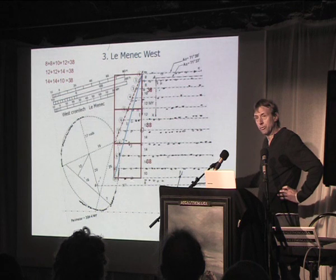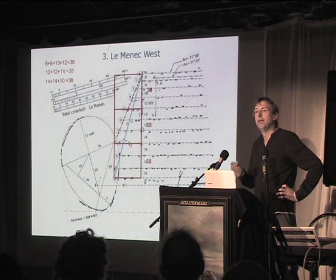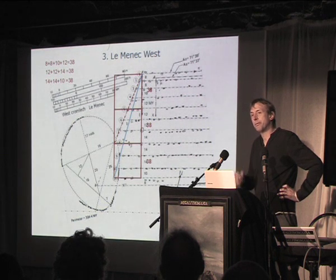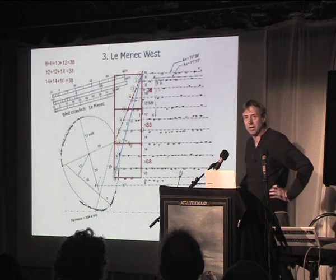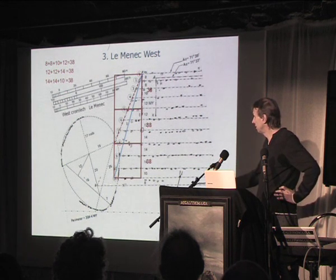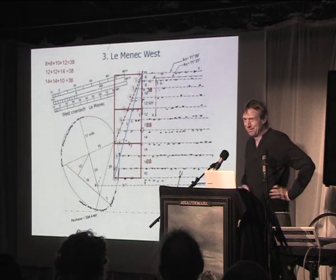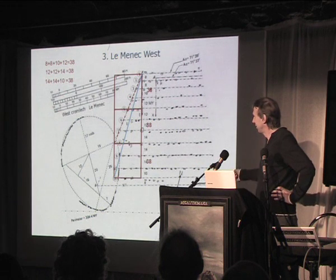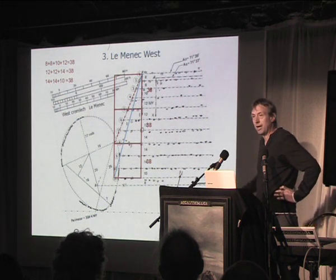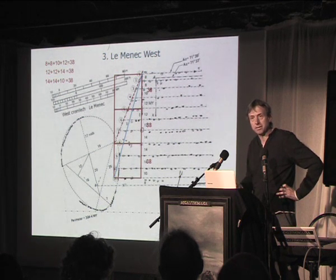Now, Professor Thom thought there were 12 rows, but there aren't 12 rows. There were only 11 rows. I have reports from the 19th century by Félix Gaillard, who clearly states there were 11 rows of stones. And you can see that the 12th row shown by Professor Thom does not have stones on it, which makes it rather hypothetical. So this part of the Carnac alignments, the Menec West, there are 11 rows and 10 spaces.